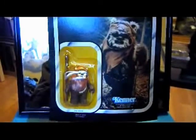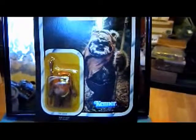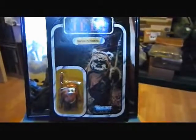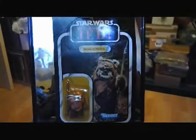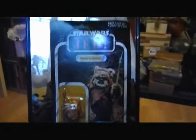I mean, look how tiny that figure is. It's a Wicket. So this figure's just been re-released as well, in a vintage 2010 figure. So there you are, Warwick Wicket, or Wicket W. Warwick. Shame this card's been mashed up.